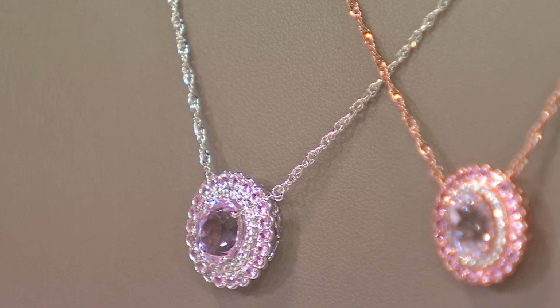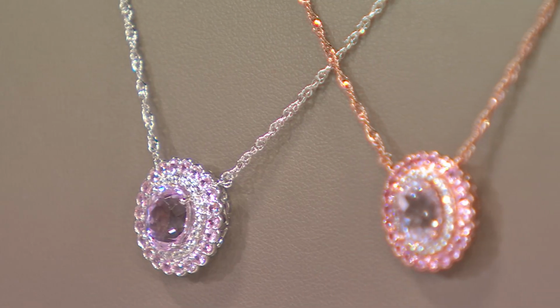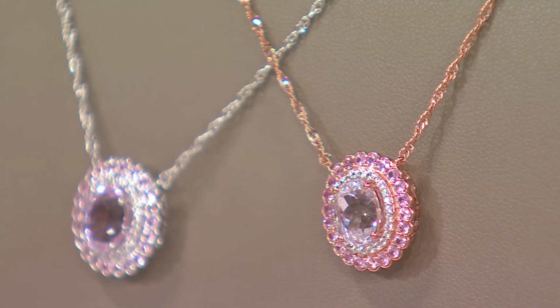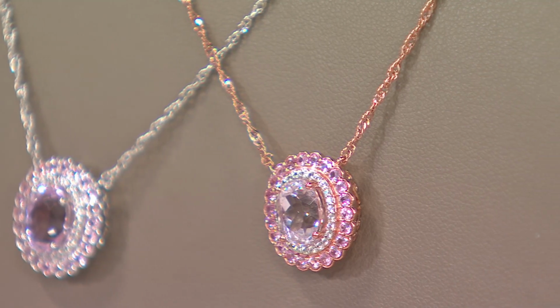Yeah, it is. It would be a fantastic gift, especially with Mother's Day coming up. It has that pastel look, which is so relevant right now in fashion. And it's really a pendant that is different than most. You know, it's not just that single gemstone. It's not just a single halo around the gemstone. We've given you these incredible layers.